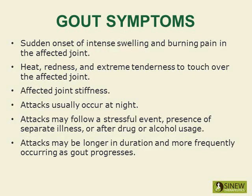Gout symptoms include a sudden onset of intense swelling and burning pain in the affected joint, heat, redness, and extreme tenderness to touch over the affected joint, stiffness, attacks that usually occur at night, attacks that may follow a stressful event, presence of separate illness, or after drug and alcohol usage, and attacks that may be longer in duration and more frequently occurring as gout progresses.